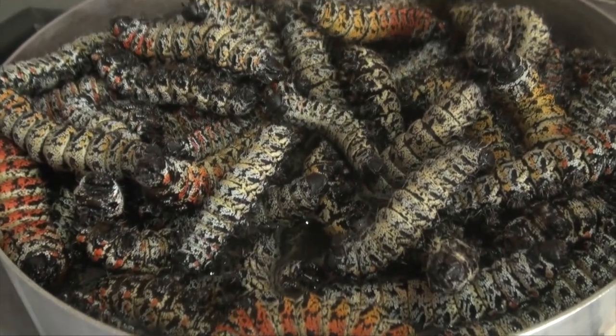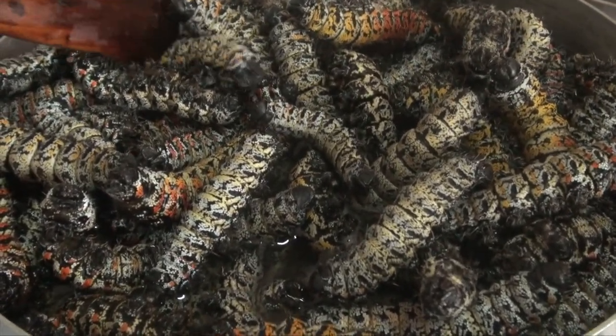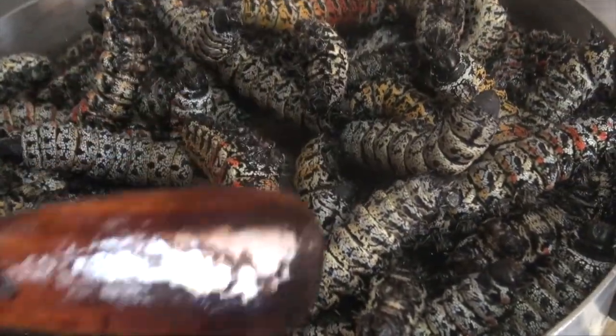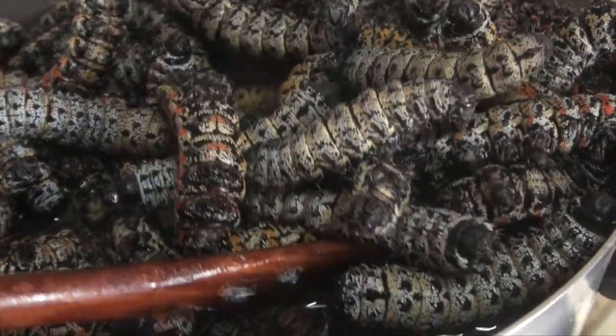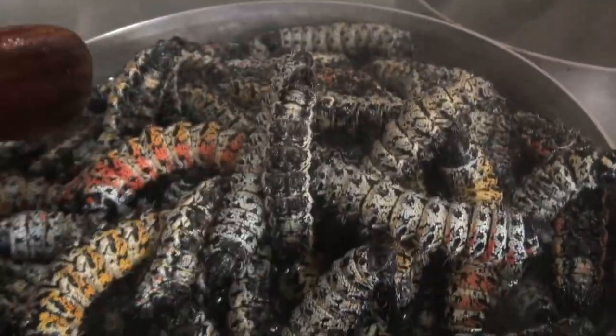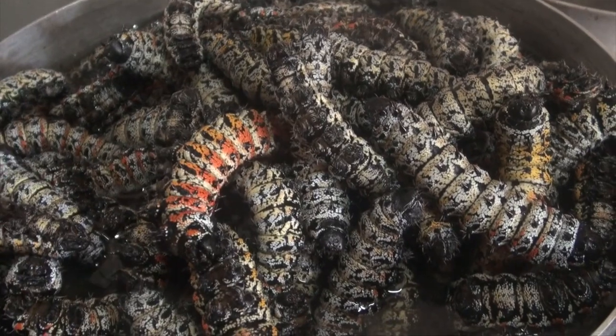These Mopane worms can be eaten dry, as crunchy as potato chips, or stewed with vegetables or sauce, or fried and spiced, served as a starter, snack, or relish for any starch.